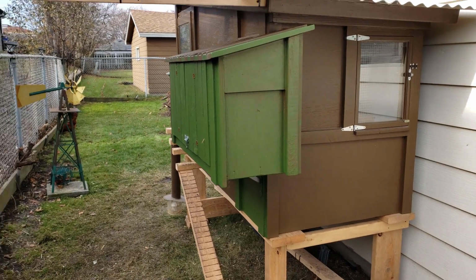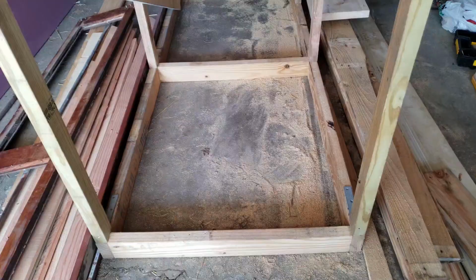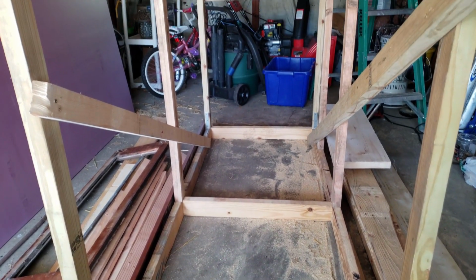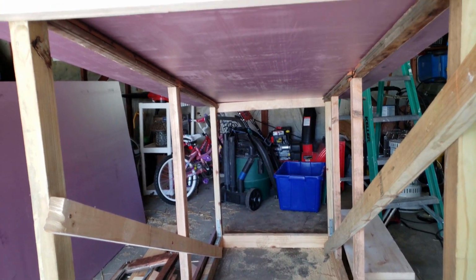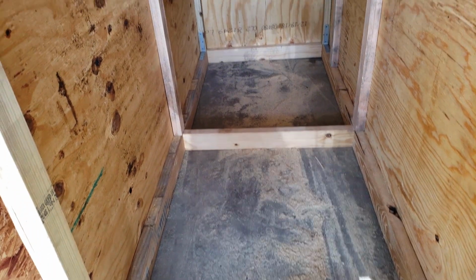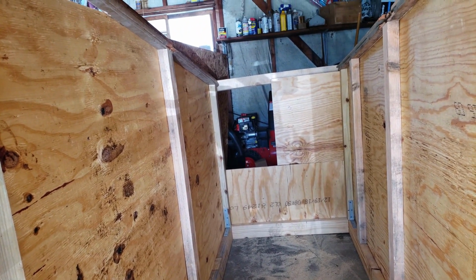Now I'm gonna show you exactly how I built this whole thing. I made the frame using 2x4s, 4-inch 90-degree brackets in the corners, and 3-inch gold screws to tie it all together. Then I secured 1/2-inch plywood with 1.5-inch gold screws to the exterior walls and floor.